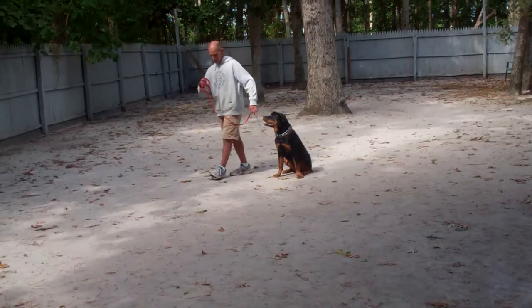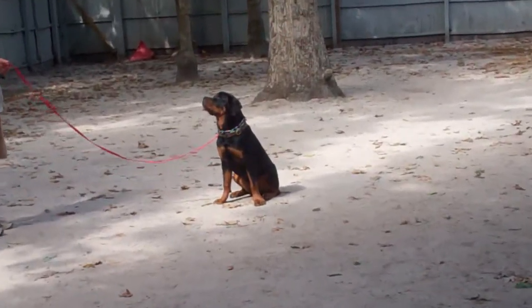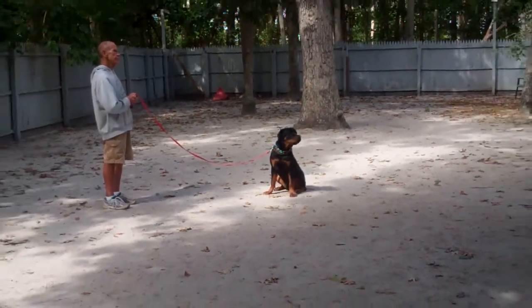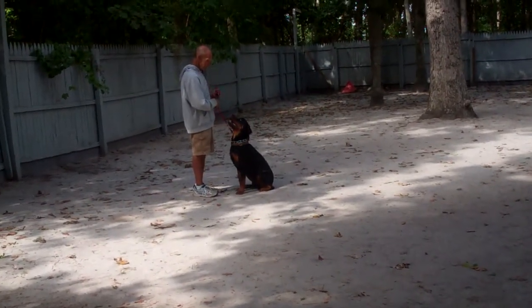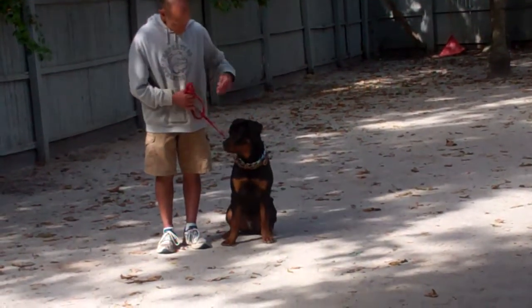Fred leaves him in another stay. And practice your sit stays right in your home. These help to develop attention span and maturity. This time, instead of returning back to his dog, Fred's going to call him. He comes right in front and sits facing Fred. And then he returns back to heel position and back seated.